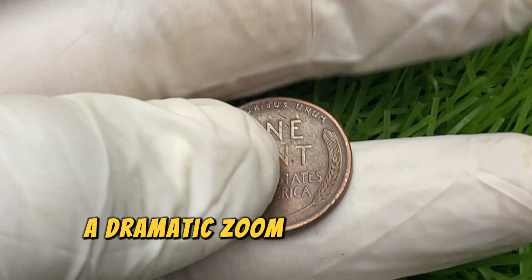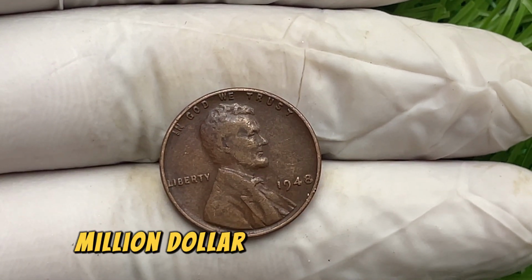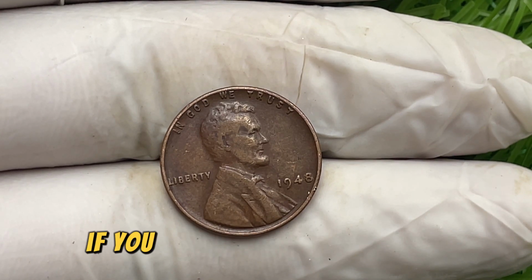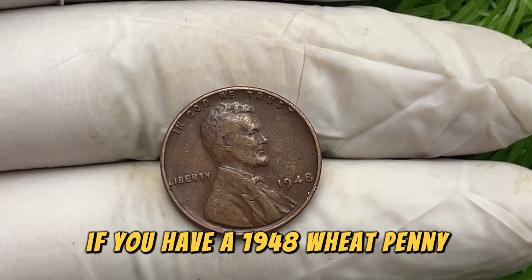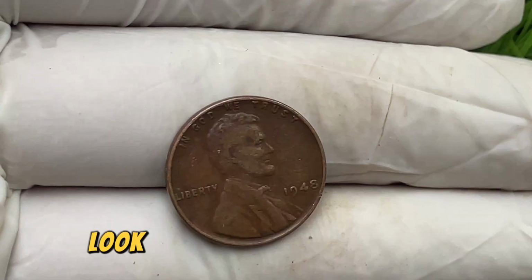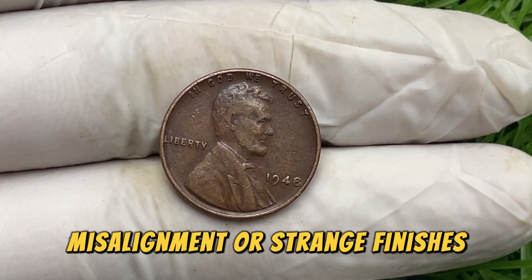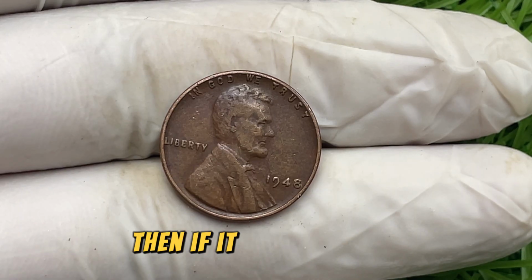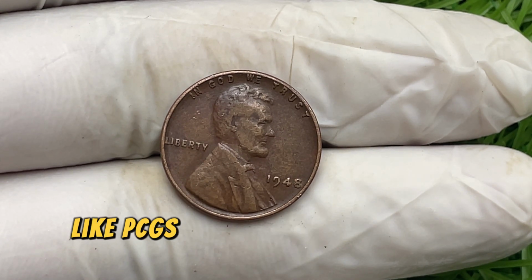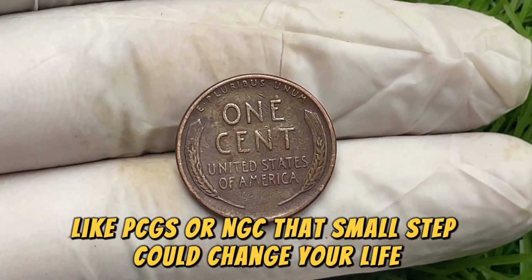A dramatic zoom on a regular penny transforming into a shiny, $1 million 1948 wheat penny. If you have a 1948 wheat penny, here's what to do. Check for a mint mark. Look for errors, like doubling, misalignment, or strange finishes. Then, if it looks special, get it graded by a professional service like PCGS or NGC. That small step could change your life.